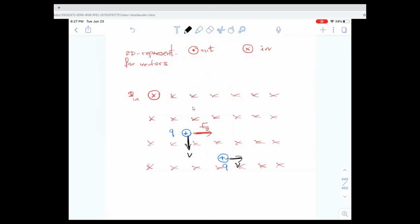Once again, you have to use the right-hand rule. Line up your thumb in this direction, your fingers are going into the page, and there's going to be a force acting on it. This force is going to be 90 degrees to the motion. So notice that all of a sudden, this is more like it. It ends up curving.